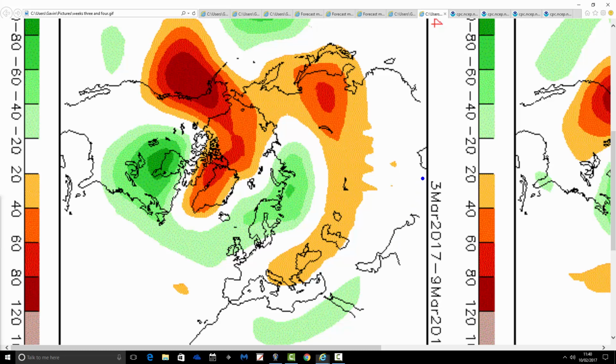This is week 4, the 3rd through to the 9th of March. This one looks much more unsettled. Low pressure's running through the country, but look at this area of above average heights that's getting going around Greenland. Now, this, at the very end of February and the start of March, is around where you would expect the effects from that sudden stratospheric warming to start coming through the atmosphere.